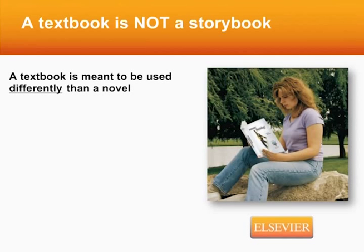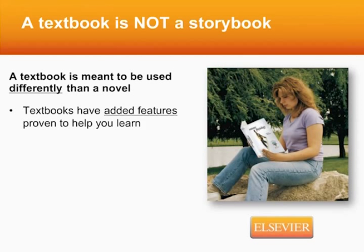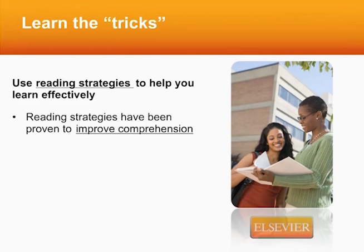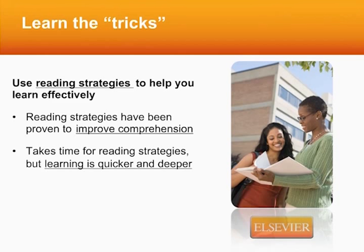Probably the biggest mistake that students make is to approach their A&P textbook as if it were a novel. That is simply not going to work. Textbooks are designed to work differently than storybooks, and they have specific learning tools you would never find in a storybook. If you really want to speed up your reading and learning, then you need to learn a few tricks. These tricks are called reading strategies, and reading strategies have been proven to improve comprehension. Yes, it does take some time to carry out these reading strategies, but not too much time. And if you use these strategies, you end up using far less time overall to learn the concepts that you need to learn. And you will find that your understanding of the content is much deeper.